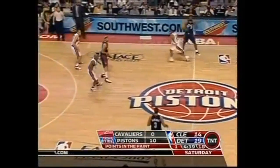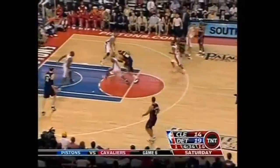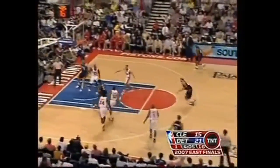And the great way to beat a zone press is to hit the high post, which Cleveland does here, though Billups knocks it away. You could also cut through as Larry Hughes does here, and he gets a foul.